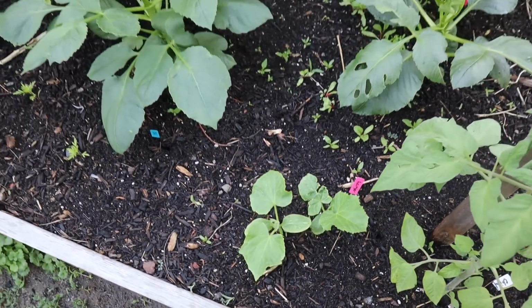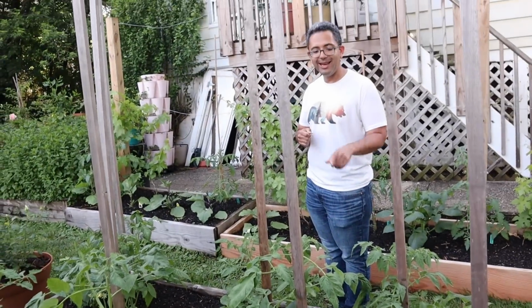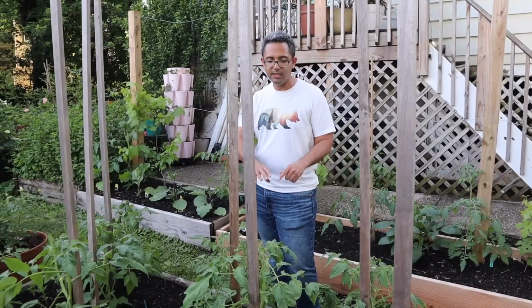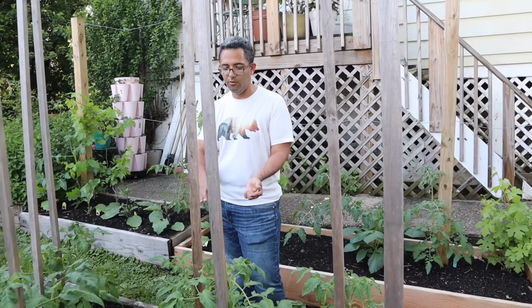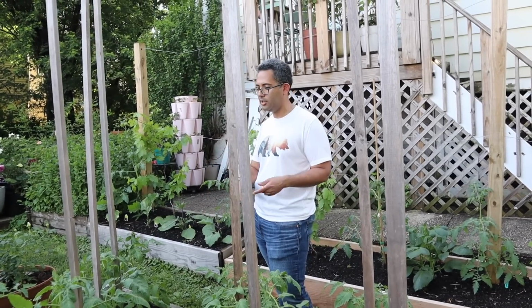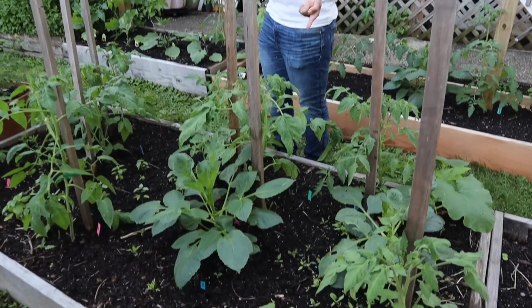So those will only grow to about maybe 3 feet tall. And what I like about them is that they're not going to crowd the bed and get huge and take over everything. They're going to stay relatively small. So if you're doing square foot gardening, you don't want something taking over everything, because then your stuff isn't going to grow, and you want the air circulation and all that. So those are good.